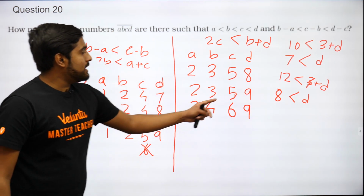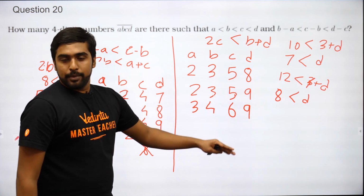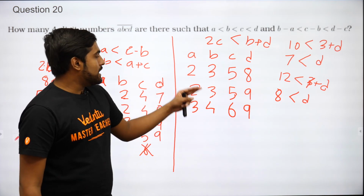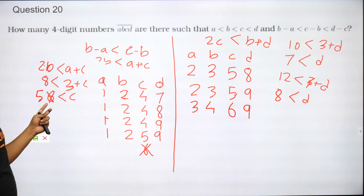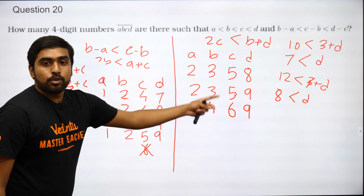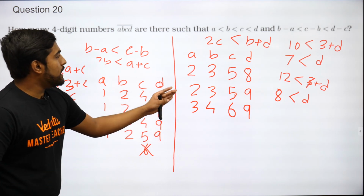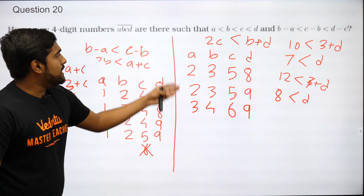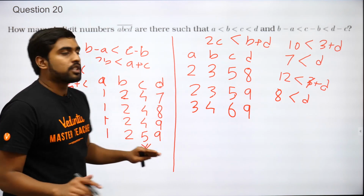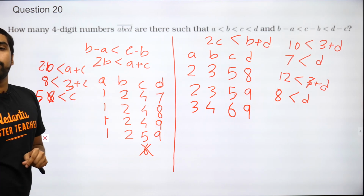So now have a look guys. The moment I increase c, I will get 14, which will never be true. So we'll have to change b. When I increase b to 5, over here it will go to 10 and we will have to take c as 7. When c is 7, we have seen that we won't get any solution. Similarly, you guys can check that for any value of a greater than 3, there will be no solutions satisfying all the conditions that have been asked.